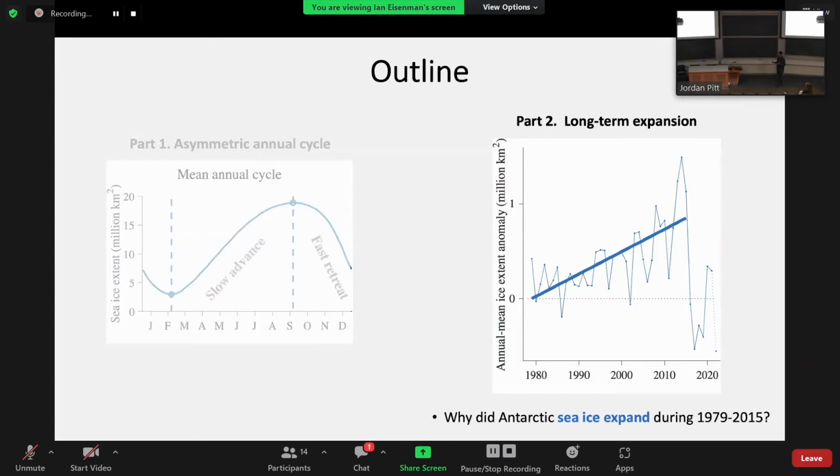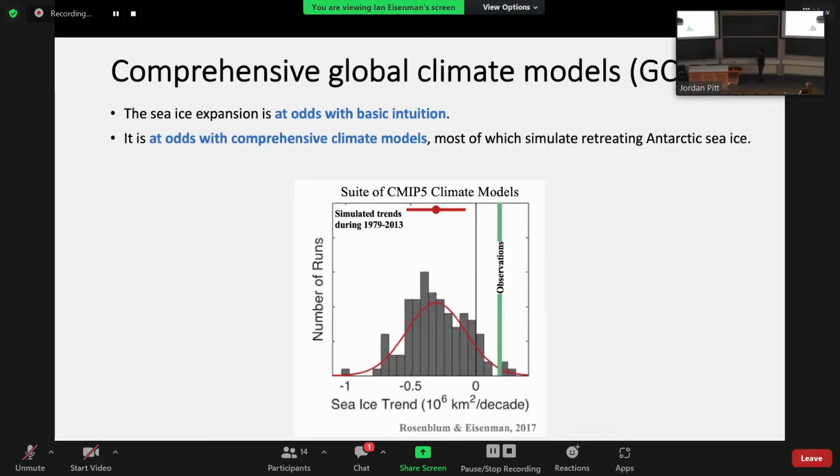Okay, I'll move on to the second part of this talk. Keep asking me questions as they come up, and then maybe I can take questions on both halves at the very end. So the second part of the talk is: why did the Antarctic sea ice expand during much of the satellite record, 1979 to 2015? We're going to follow the same recipe as best as we can that we did in part one of the talk. So first step is to look again at these comprehensive climate models.